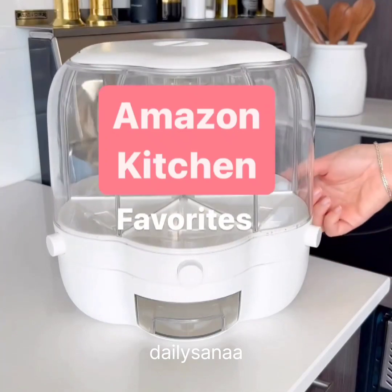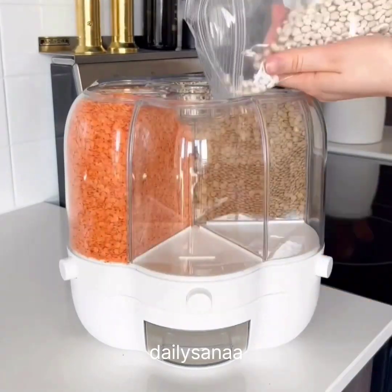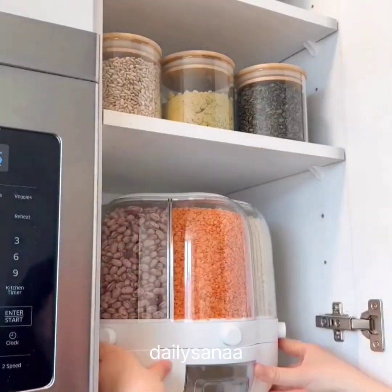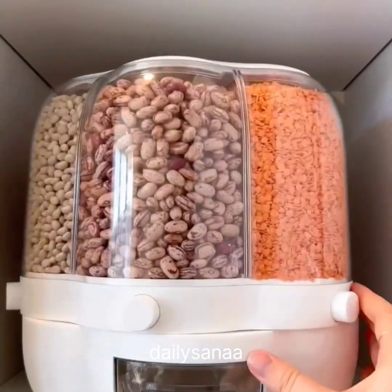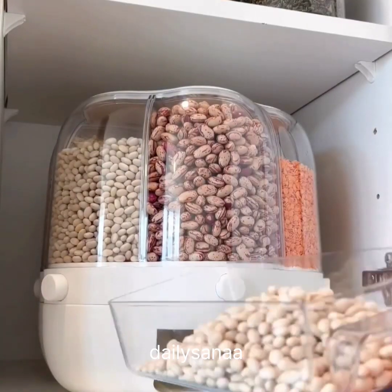Amazon kitchen favorites. This rotating dispenser has 6 compartments and each you can fill up with about 2 pounds of small grain. It doesn't take up a lot of space and you can easily rotate it to the grain that you need. I also like that you can dispense grains from the side.